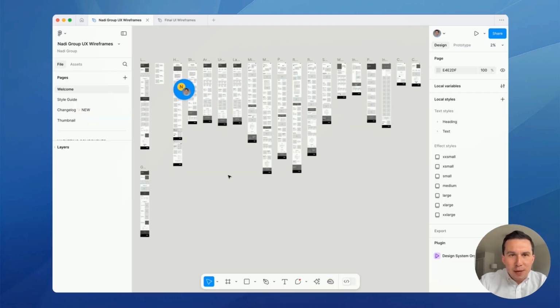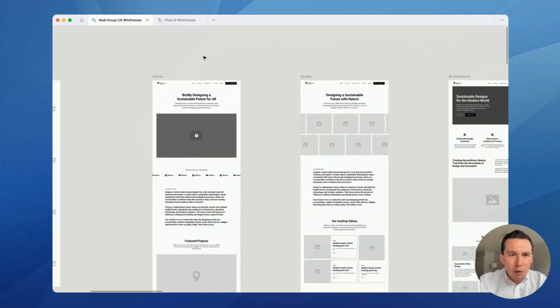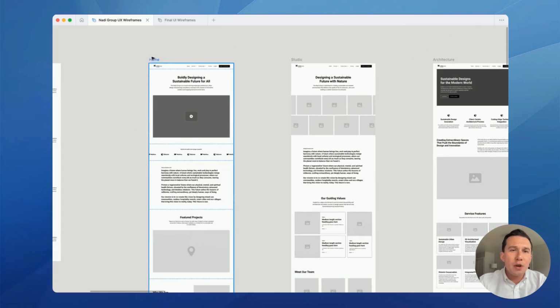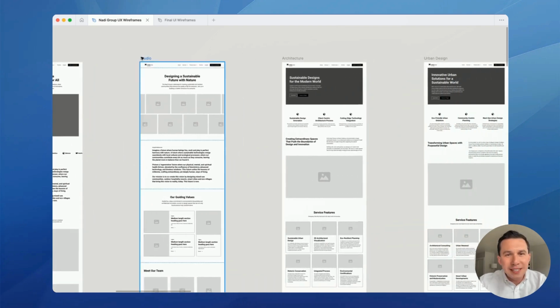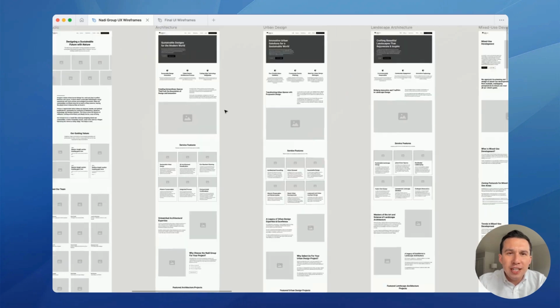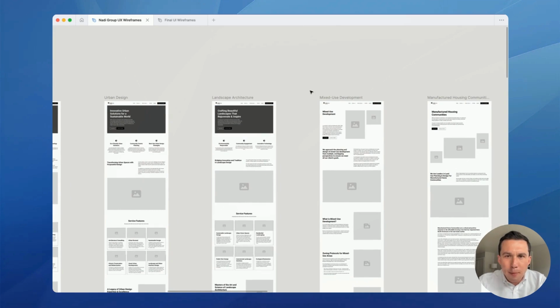This is Figma. These are the UX wireframes. So these were all the different pages we were going to have featured on the website. Like I said, this was my biggest project to date. So it is a fairly large website. We're going to have a home page, a studio, basically an about page, different services, different service page templates, I should say, for their main services of architecture, urban design, and landscape architecture.